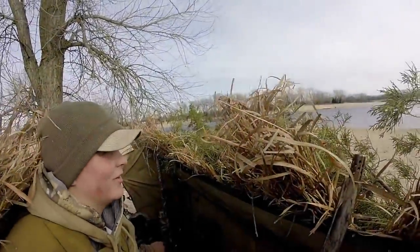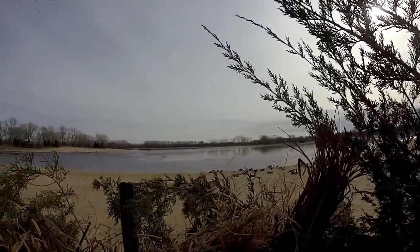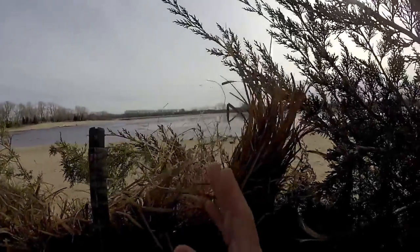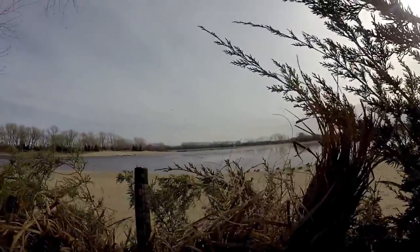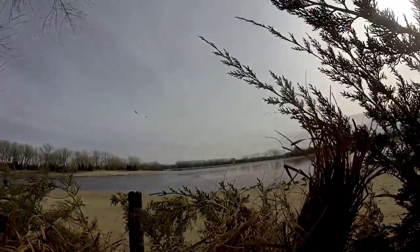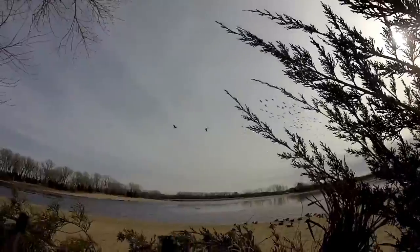We're trying to get them to land here. I'm talking to the camera, dipshit. Trying to get them more in front of us here. I know we're being choosy, but these birds want to be here bad. Look, here come the two. They'll pull them. They'll pull them. They'll pull the flock this way. Oh my goodness.